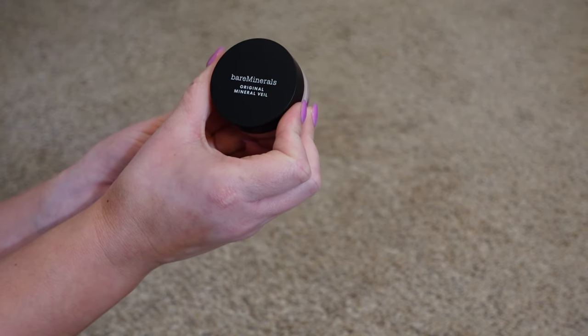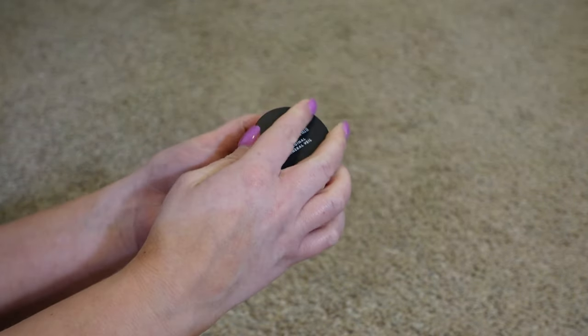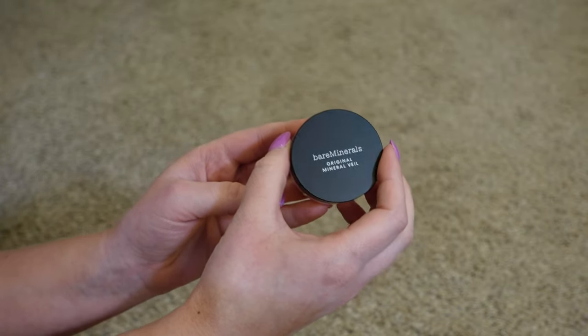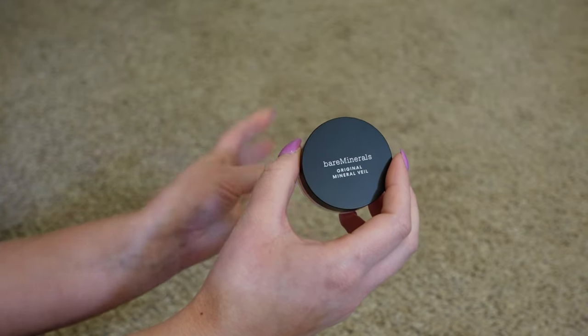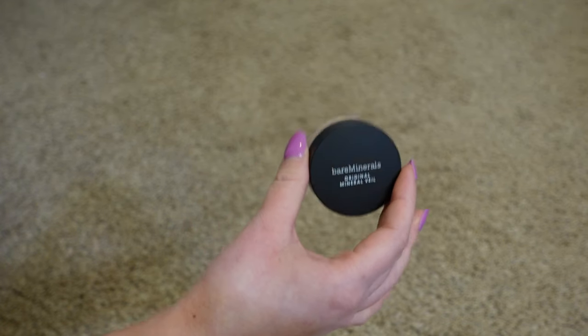This is the Bare Minerals Original Mineral Veil Powder, the translucent one. I tried this a couple times. I don't really like it. I don't think it's that great. I know that it's supposed to be dusted on your face, swirl, tap, buff, but I don't like it for that or for setting anything, so I'm going to declutter this one too.